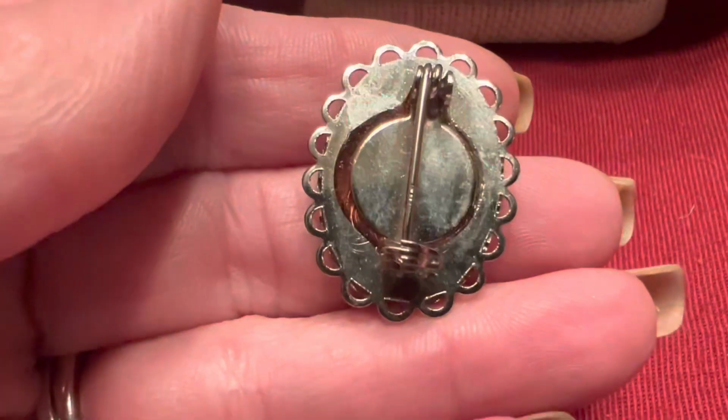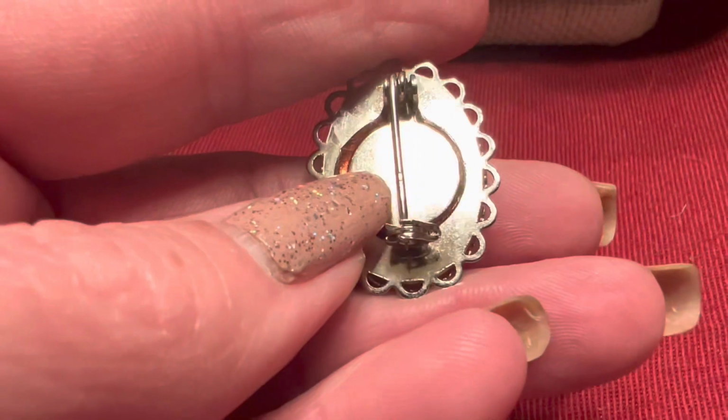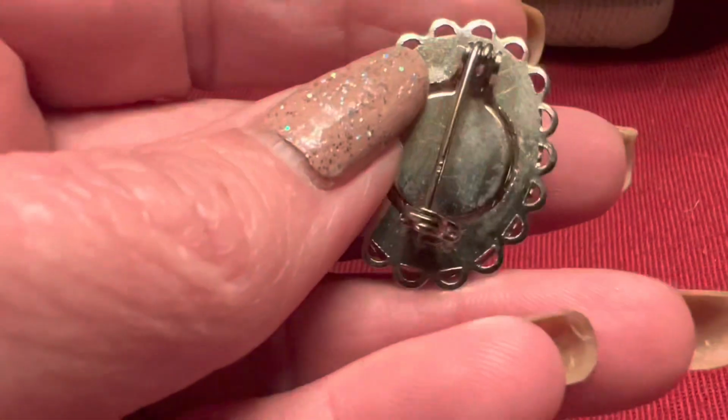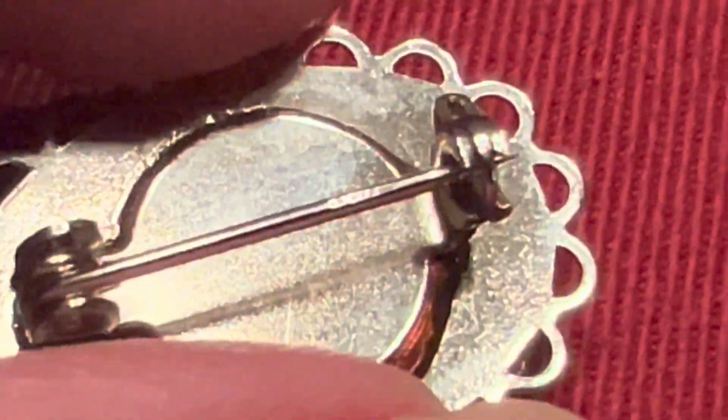Here's a good view of the back of this brooch. There is a marking on the pin stem. It's really tiny, so I'm going to have to look at this closely under a loupe to try and figure out what the marking on this says.